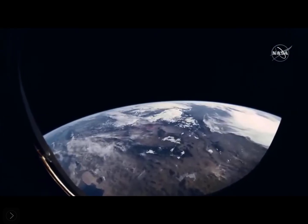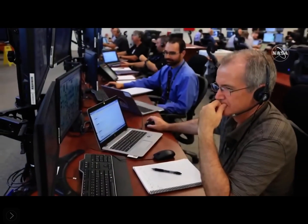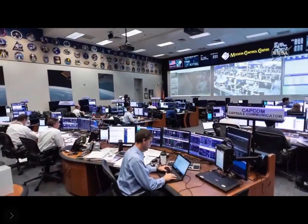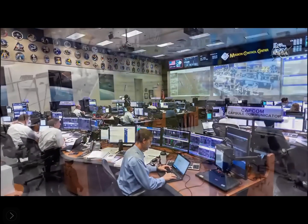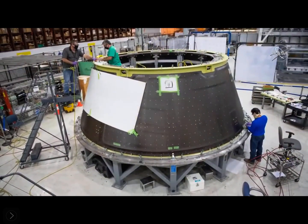And that support spans the entire nation, from additional systems engineers sitting in Kennedy's firing room 2, to the flight control team at Johnson Space Center in Houston, to the contractors responsible for designing and building each segment of the rocket and capsule. This team is really shaping up to be a great, very skilled and ready to operate and execute launch for Artemis 1.